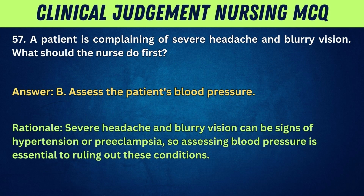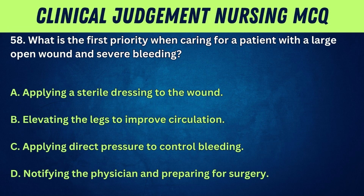Answer. B. Assess the patient's blood pressure. Rationale. Severe headache and blurry vision can be signs of hypertension or preeclampsia, so assessing blood pressure is essential to ruling out these conditions.